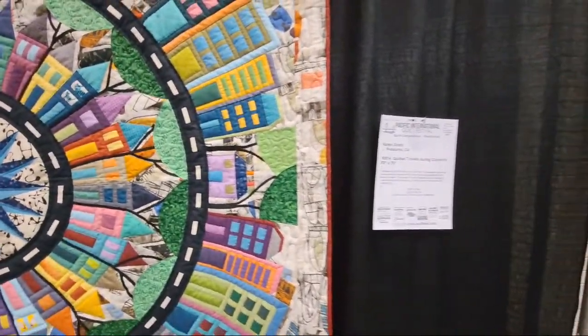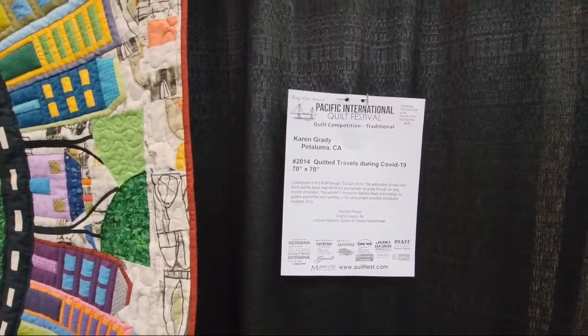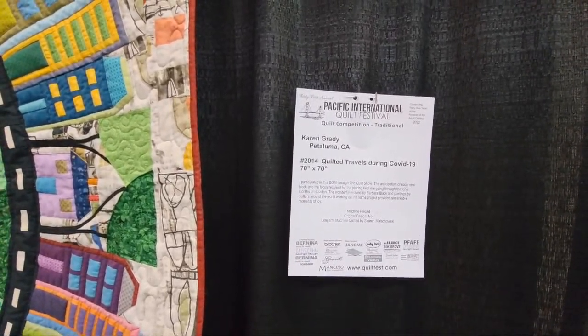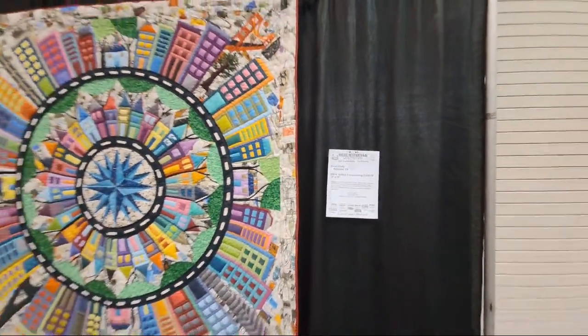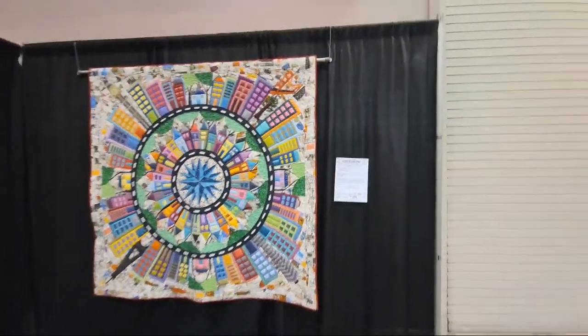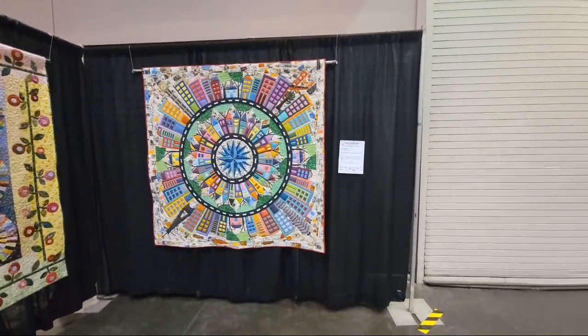I love these. I love that this one is blown up. We usually see this quilt style, this particular pattern. I don't know if it's this specific pattern, but a pattern similar to this on a small scale. This is 70 by 70. Let's love on it. Oh, love it.